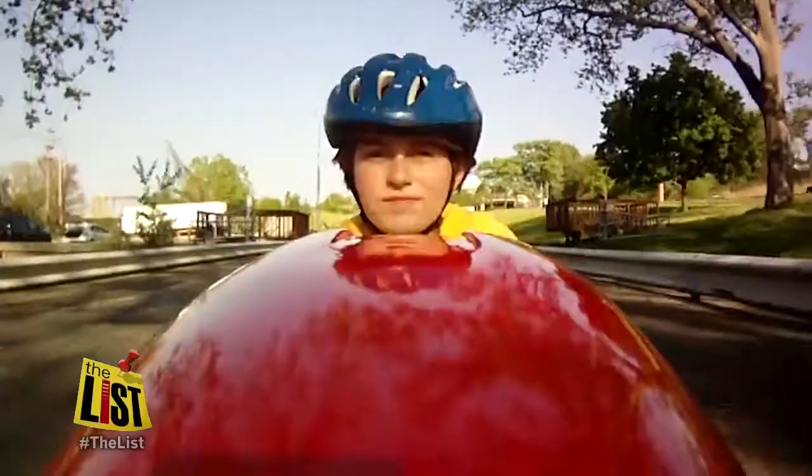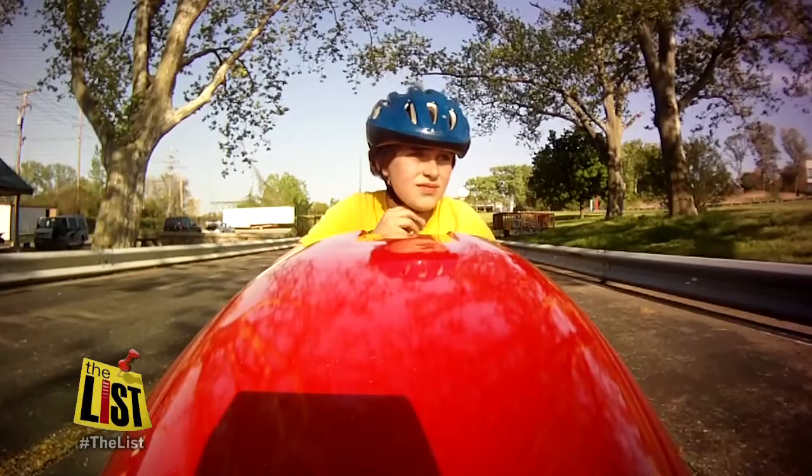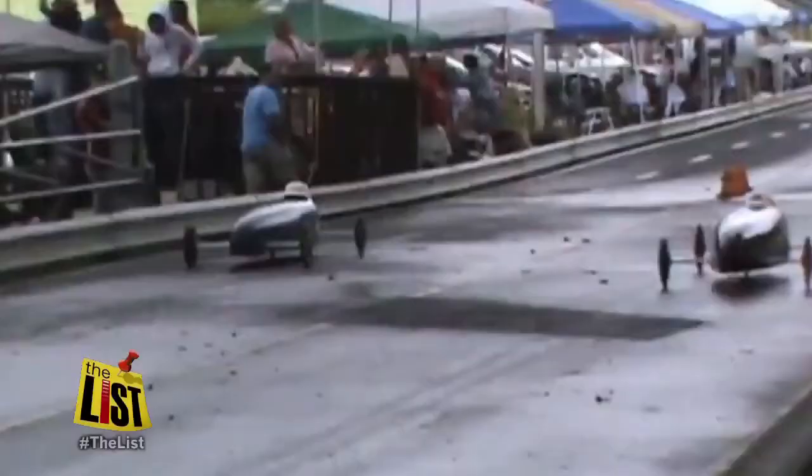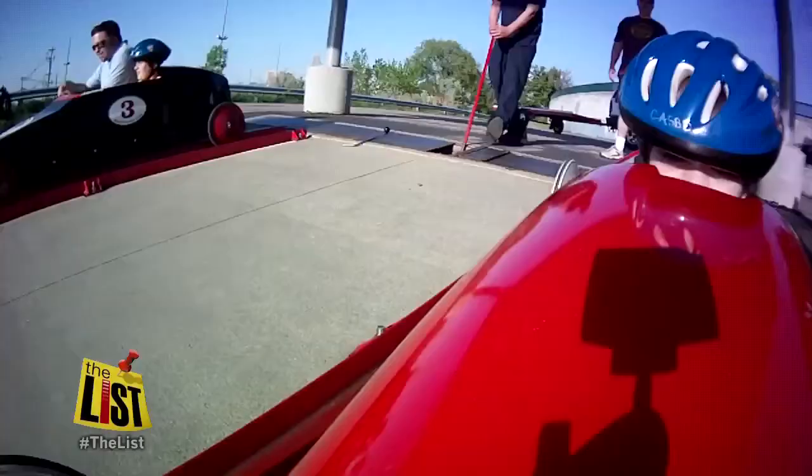The 12-year-old is just one of the drivers set to show off their skills at this weekend's race in Cleveland. Cleveland is probably one of the most competitive race cities out there, and one of the few in the U.S. that hosts an event every year. Here's a list of what you need to know if you want to see these cars in action.